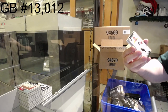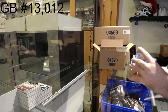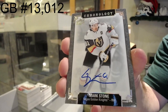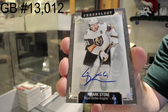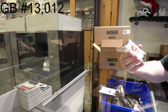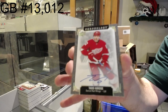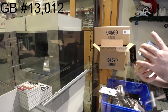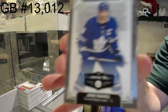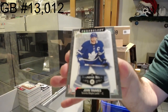We've got for the Flyers 222, Carter Hart. Kinda hot. For the Vegas Golden Knights, autograph, Mark Stone. Mark Stone auto, that's a decent name. We've got for the Red Wings, Taro Hirose. And another diamond, numbered to 36 for the Maple Leafs, John Tavares. Go Leafs, go.